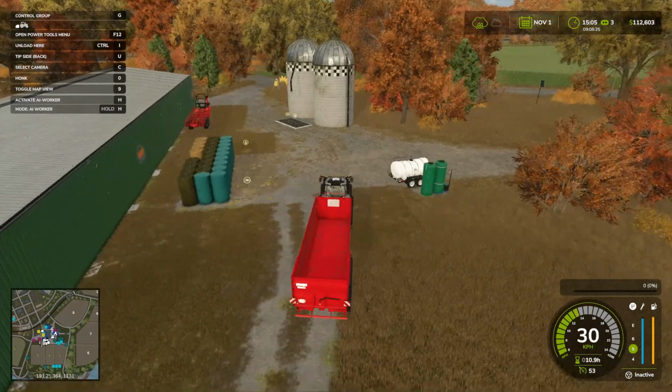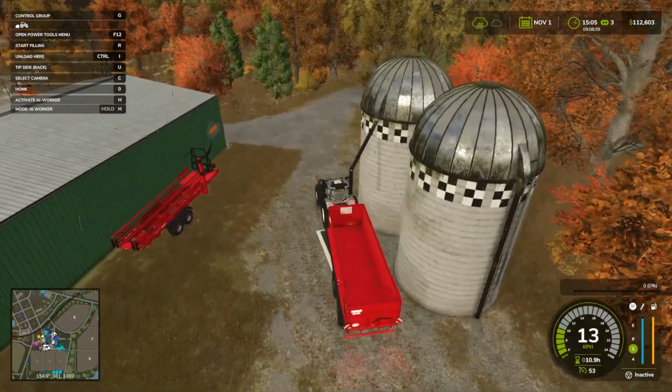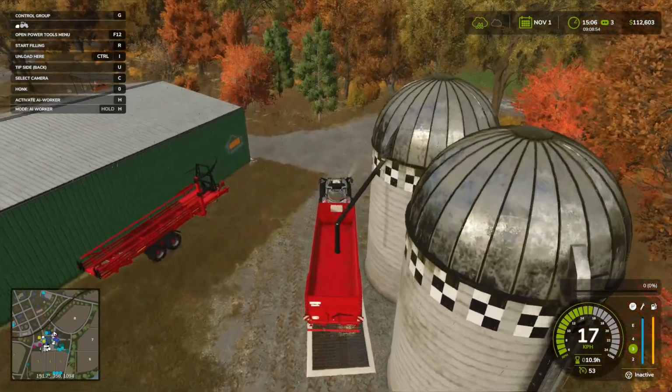Now, what I would really, really like, this is sort of my goal, although I keep buying things and ruining it. Wheat, no. Barley, oats, canola. Well, we can't make flour out of canola, so I guess we don't have any other crops.